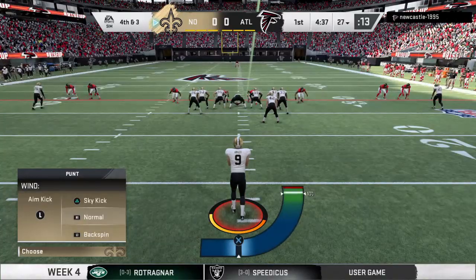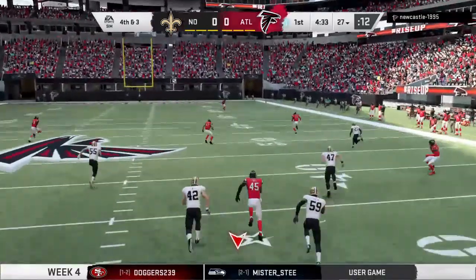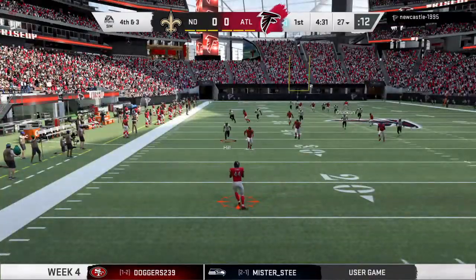On fourth down, here's Brian Anger now to kick this one away. He punted 3 times in the loss last week as he sends this one away.